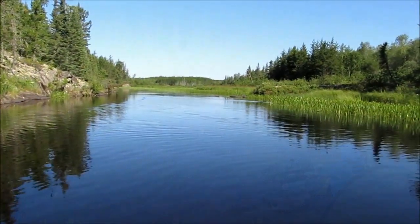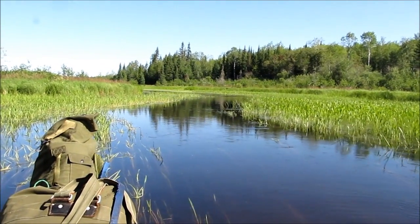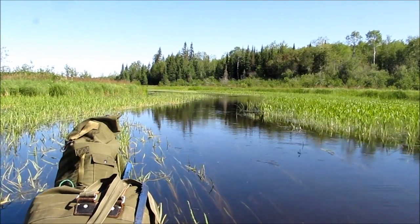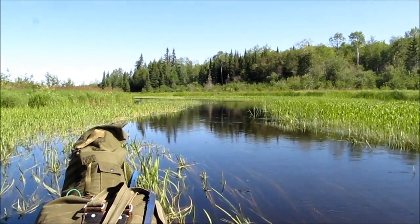This is a very scenic passage up the Wanipigow. Wow. I just put the camera down after that last little clip, and 2 caribou were swimming across the narrow channel. Not enough time to get the camera up though.